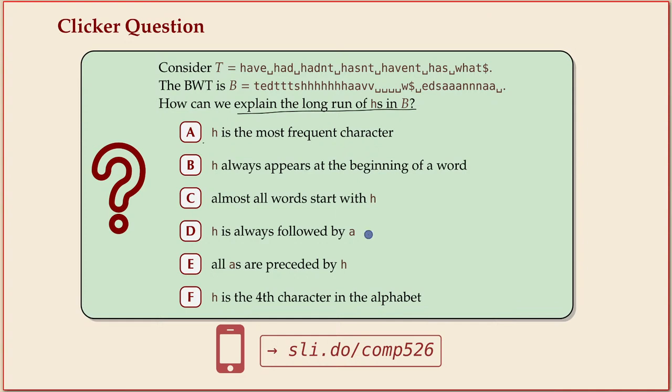H is always followed by an A. That's getting in the right direction, but it's kind of the wrong way around. Because that means whenever you have an H, there's an A behind it. But it doesn't mean that there's not other things that can come before an A. And those would split up the run of H's.